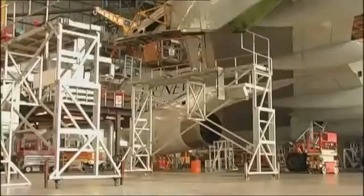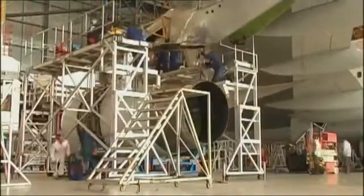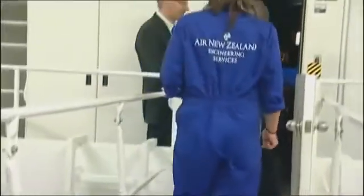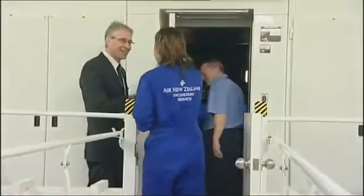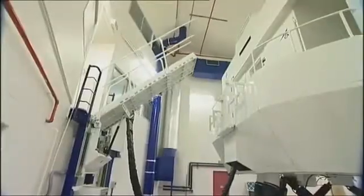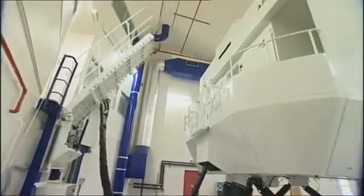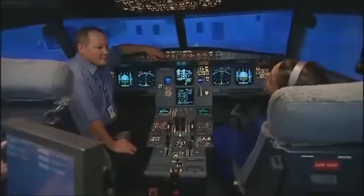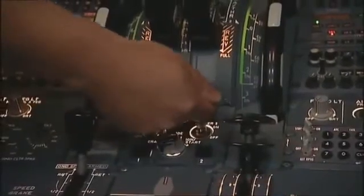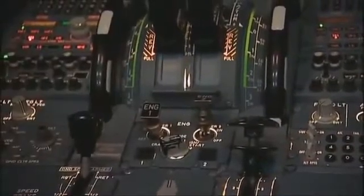It was fun. After a replacement engine has been fitted, the engineers must start it up and run it on the tarmac to ensure all is well. Rhiannon can't do that, but she can do the next best thing in a flight simulator. Our captain will be Beno. This is one of 7 simulators at Air New Zealand and is worth $17 million. We're now going to start the engine. Ignition start. Then we're going to move the lever into the start position.